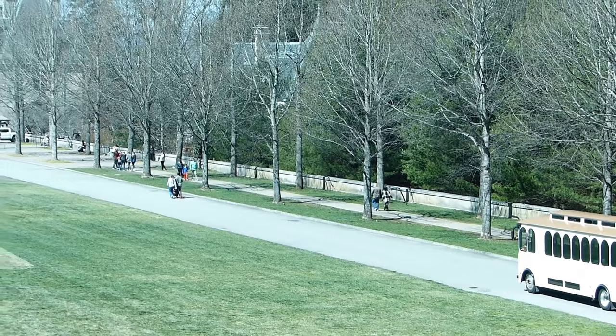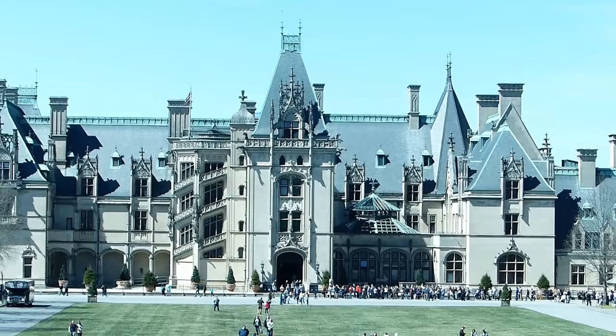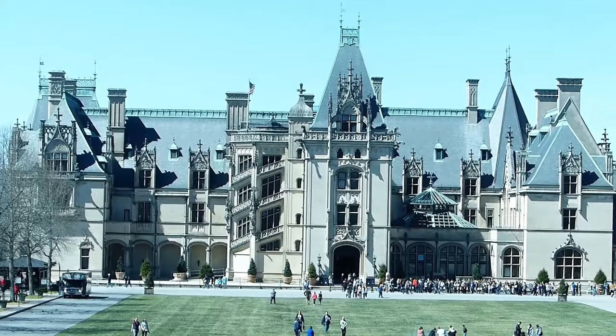And now, are you ready to see this for yourself? Well, we bet you are. So come along and let's start our exploration. You're going to love this. Photos do not give this any justice. You'll just have to come and see it sometime for yourself. But for now, here's a taste of the Biltmore.